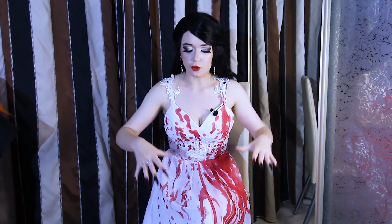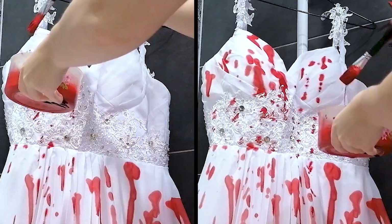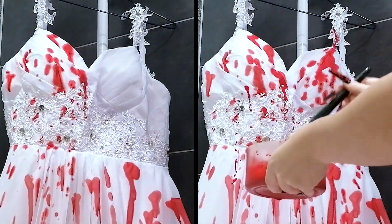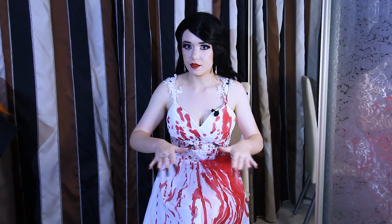So I made these drops of the fake blood on the bottom part of the dress, and then I also made the splashes on the top part of the dress. And it's important to clean the crime scene once in a while, if you don't want your bathtub to end up looking like an actual crime scene.